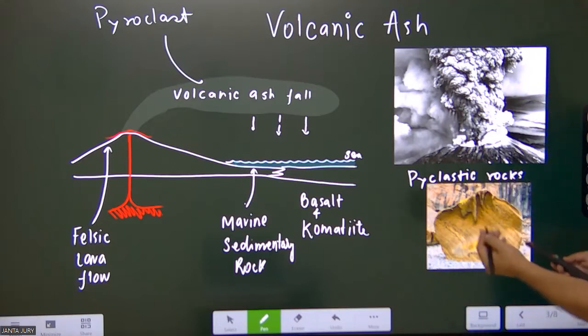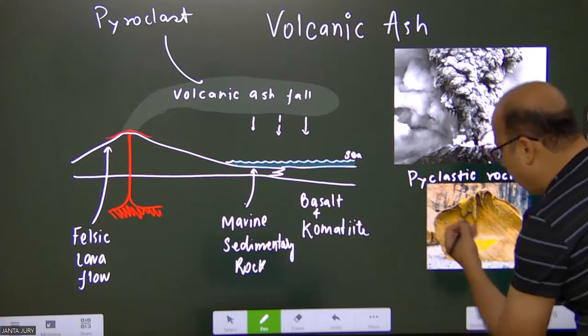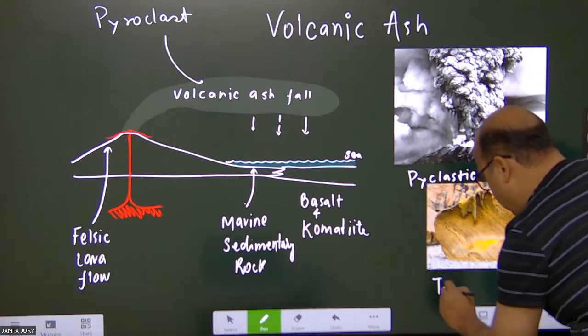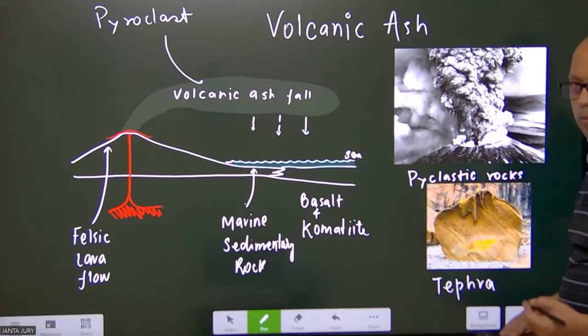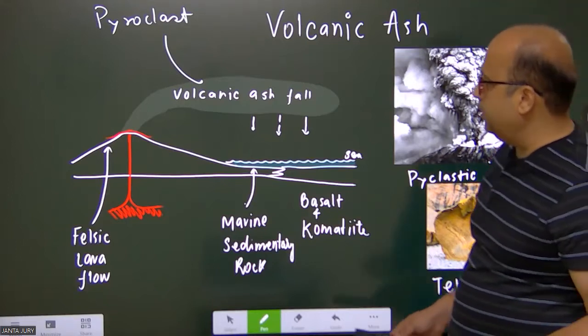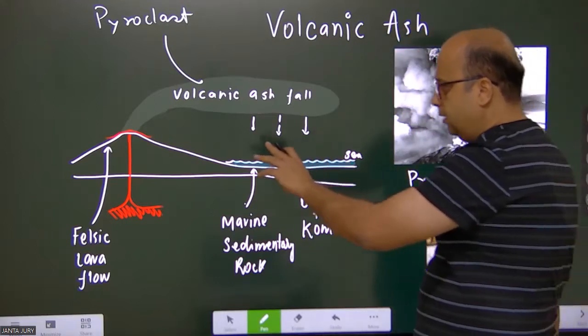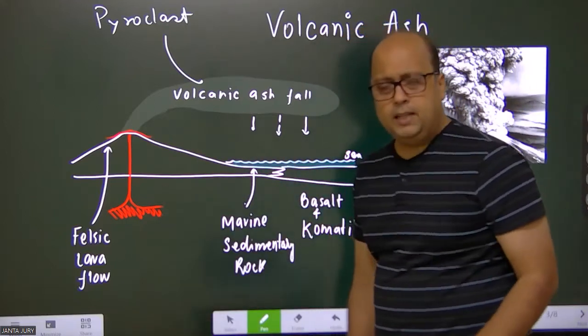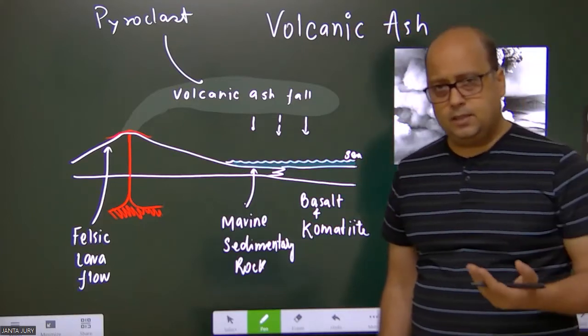Pyro means something associated with ashes, and another name for this rock is tephra. Tephra and pyroclast are Greek words that mean something related with volcanic ash. These types of rocks form nearby the mouth of the volcano, and they do not have a specific chemical composition. They are of various sizes.